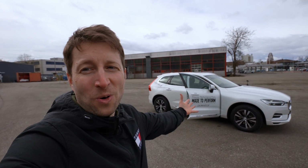If you are in the market for a high-class business SUV, the Volvo XC60 is for you.